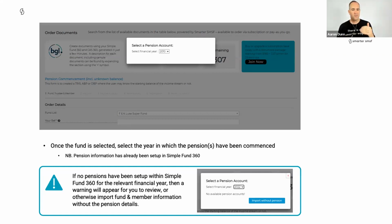So you can see in this first screenshot here, it allows you through a screen to choose the relevant financial year. And once the fund is selected, you select the pension, the pension year in which those pensions have commenced. Now, a key part to this is that you need to have your pension details set up within Simple Fund 360, because if you have no pensions set up for that relevant year, what you will see, as you can see on the bottom of the screen, is a notification that says there are no available pension accounts. It will then still populate the fund and member information, but naturally you're not going to get any pension data coming across.